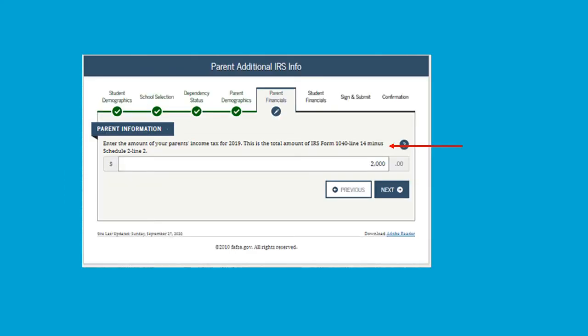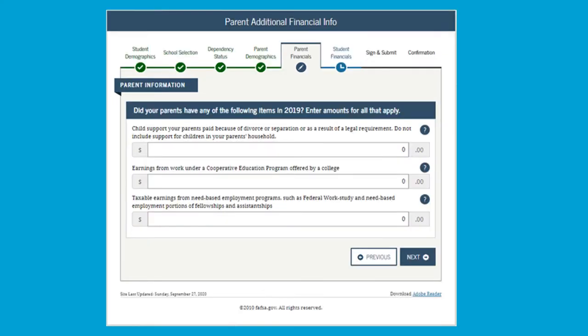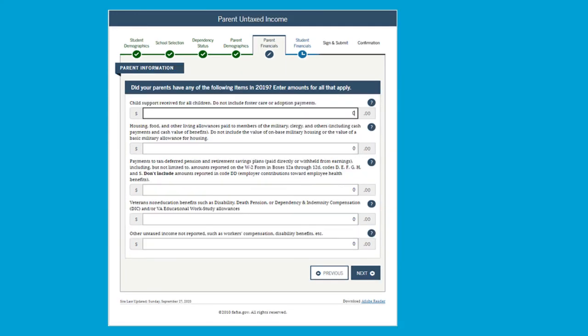We are still with parent information from the taxes. And some more information. Again, feel free to click on any of the question marks. And then it's going to ask about child support. Again, all the question marks are there if you needed more assistance. This one's going to be the child support received for the children. And other untaxed income not reported. Disability benefits, workers' compensation, etc.